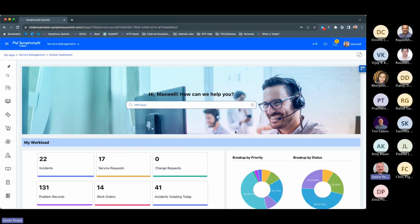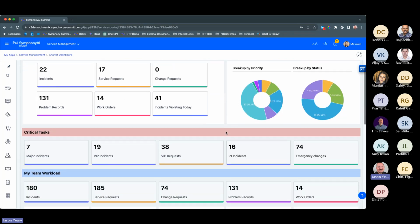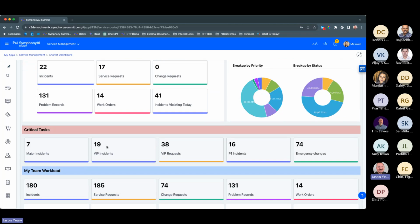He also on his dashboard has additional details, so he has his full workload. We want to give Maxwell a one-page view of everything that's going on in his world. So his workload, his incidents, his service requests, any work orders that he's been assigned. Maybe critical tasks are available. So we've got 19 VIP incidents. Maybe he wants to hop directly into those VIP incidents and start working on those.